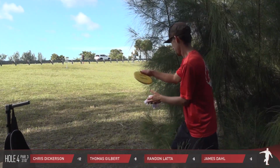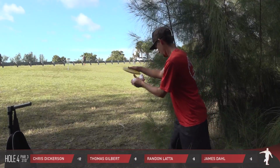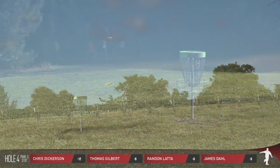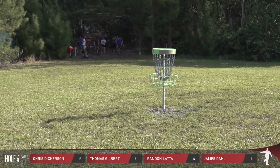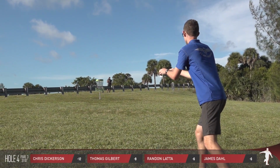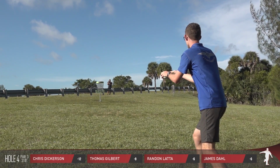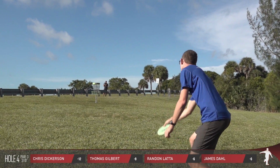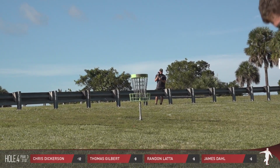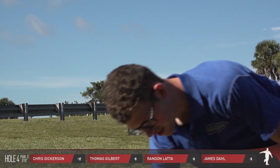Randon's approach is just a bit short. Now we're feeling some more of this wind that maybe we didn't feel the first couple of holes because of the woods. You're hearing it as well. Yeah, feeling it as I walk out of the woods. Like, that's why I didn't get there. Okay. Yeah, just straightens out the putt a little bit as well.